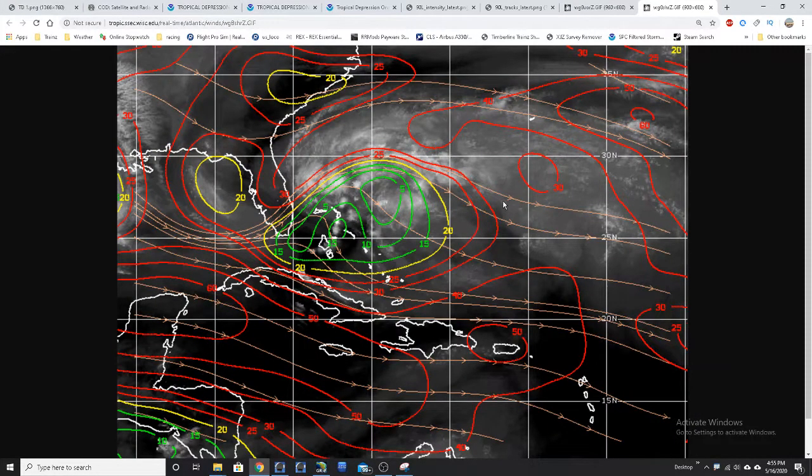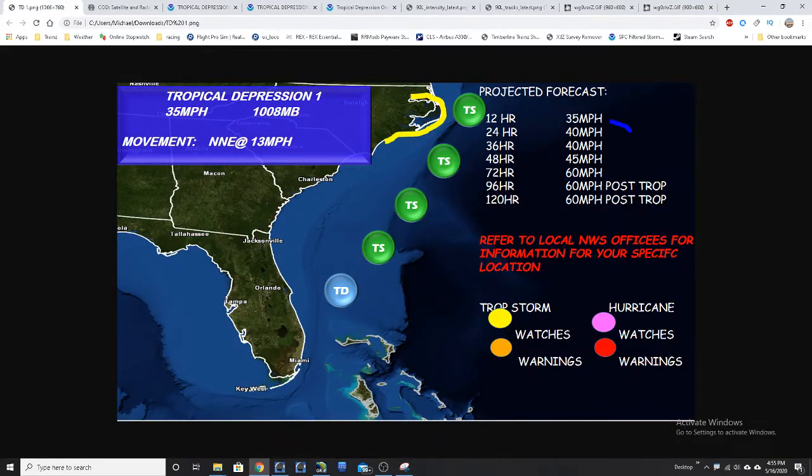And just a real quick look at what's going on with the wind shear. We've continued to see a decrease in the wind shear, but still roughly about 20 to 30 knots of wind shear across this whole entire area. So this is going to be one of the things that's really limiting this from becoming a hurricane within the next while.